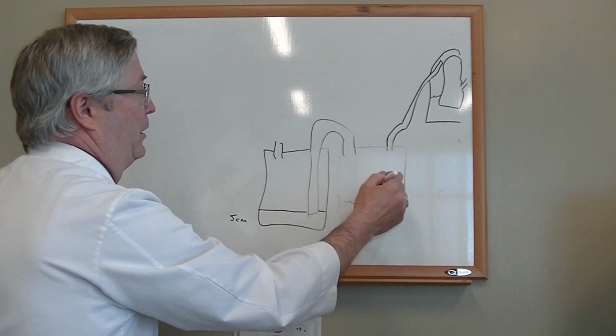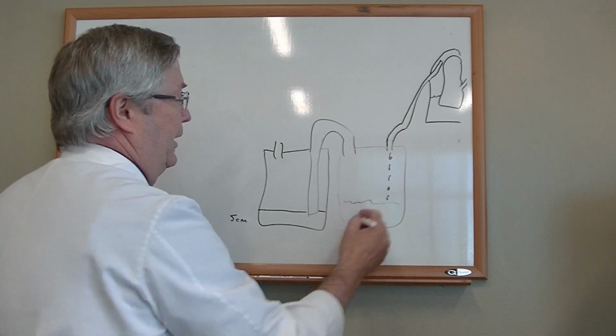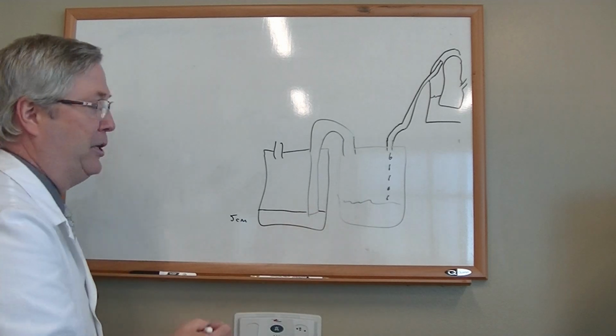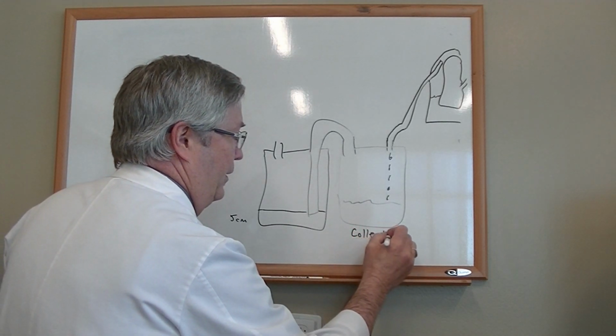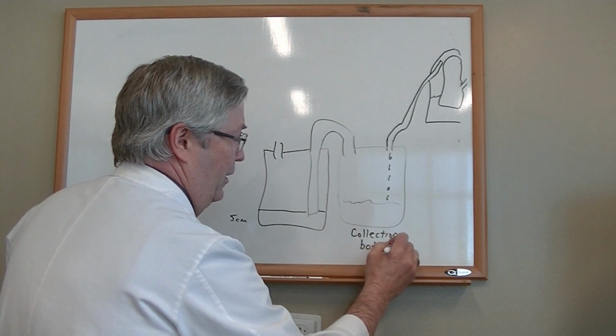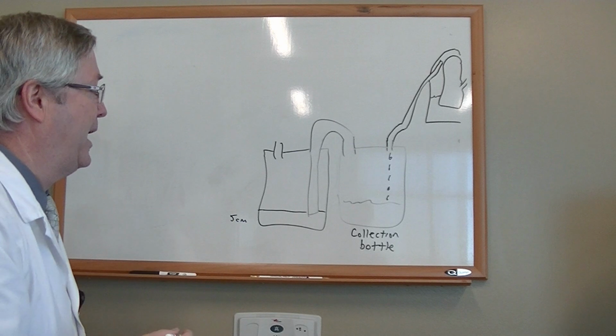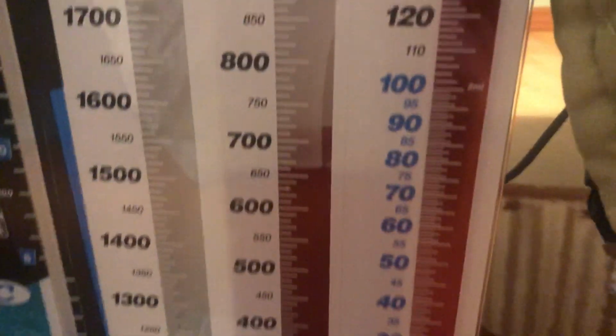And all this fluid is dripping down there and collecting in this part of the bottle. That's the collection bottle. And that'll collect any old blood or pleural effusion, whatever you might have in there. This is the chamber that holds the fluid. Oh, we already got 650 out of there.